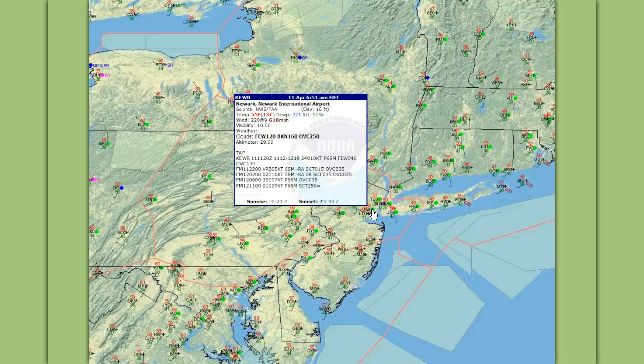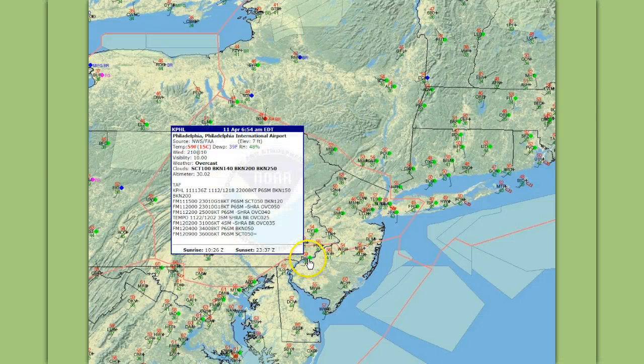And then ceilings improving with scattered clouds to 25,000 feet tomorrow morning just before daybreak, with the wind shifting around light and variable to the northeast at about 10 knots. Visibility is improving to better than 10 miles. VFR conditions. Now for Philadelphia, same kind of thing.